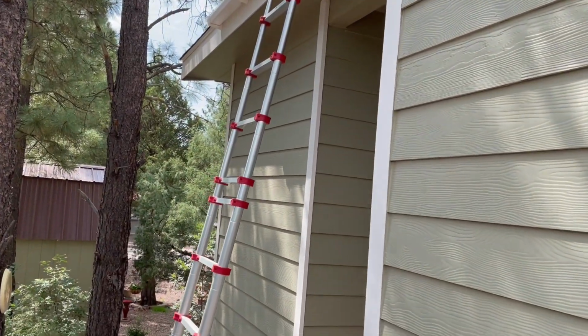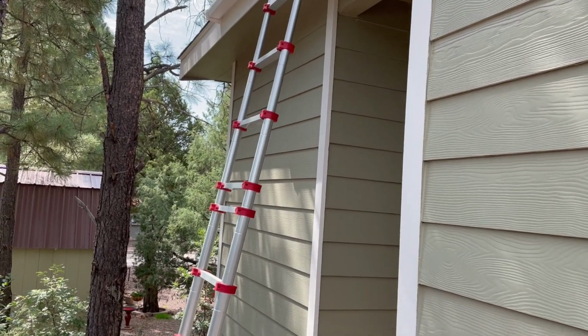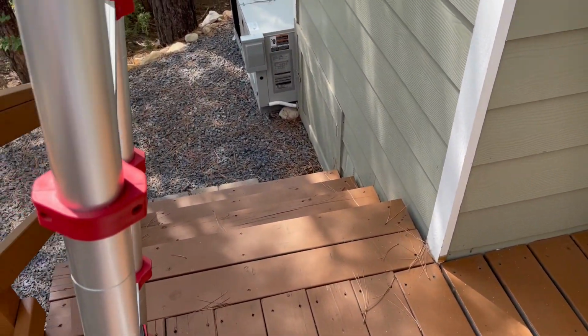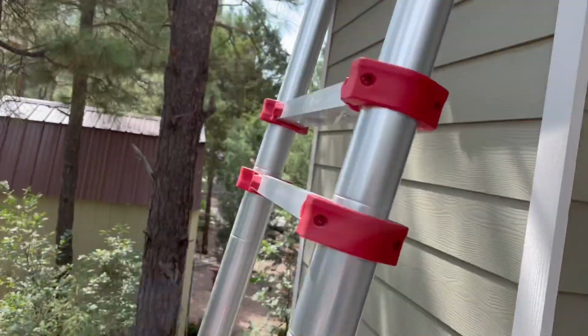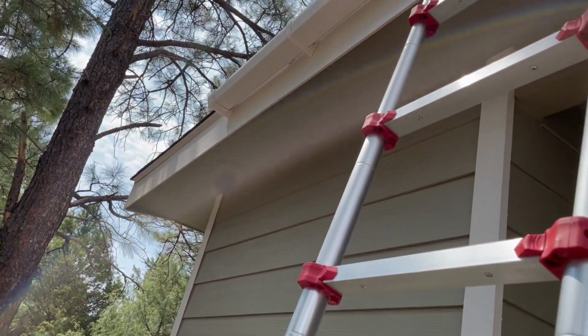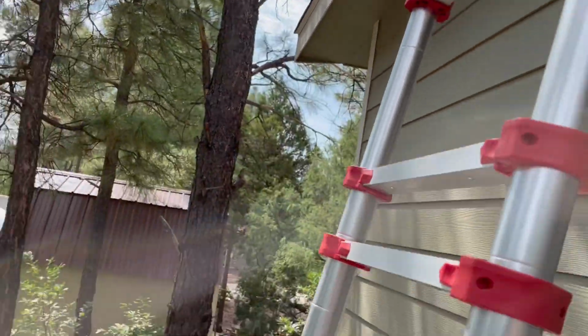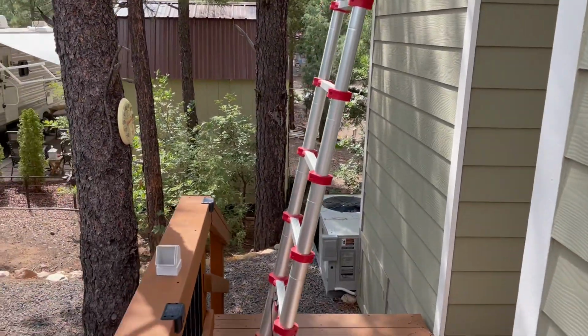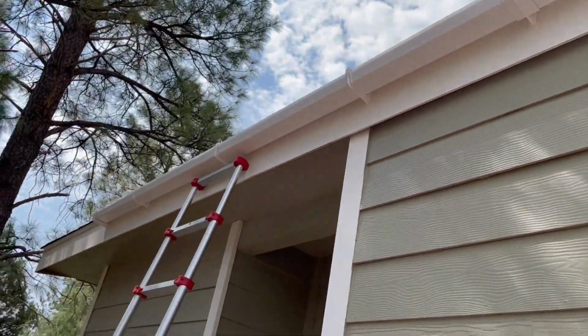I'm having a little bit of a challenge because my ladder is not tall enough. The house goes down to the ground down these steps. I can't make it up to the eave to do the rest of the installation, so I have to get up on the roof and lay flat and lean over, which is how I did those brackets over there.